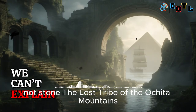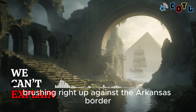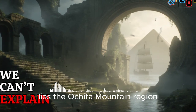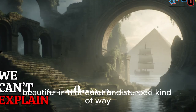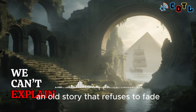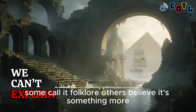The Lost Tribe of the Ouachita Mountains. Tucked deep in the misty highlands of western Louisiana, brushing right up against the Arkansas border, lies the Ouachita Mountain region. It's peaceful, rugged, beautiful in that quiet, undisturbed kind of way. But beneath the calm, this land holds a whisper, an old story that refuses to fade, a mystery passed down through generations. Some call it folklore. Others believe it's something more.